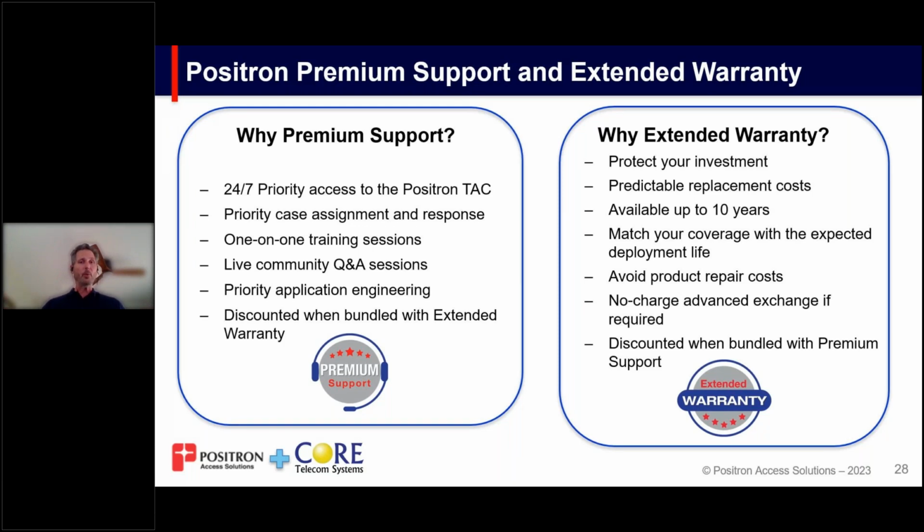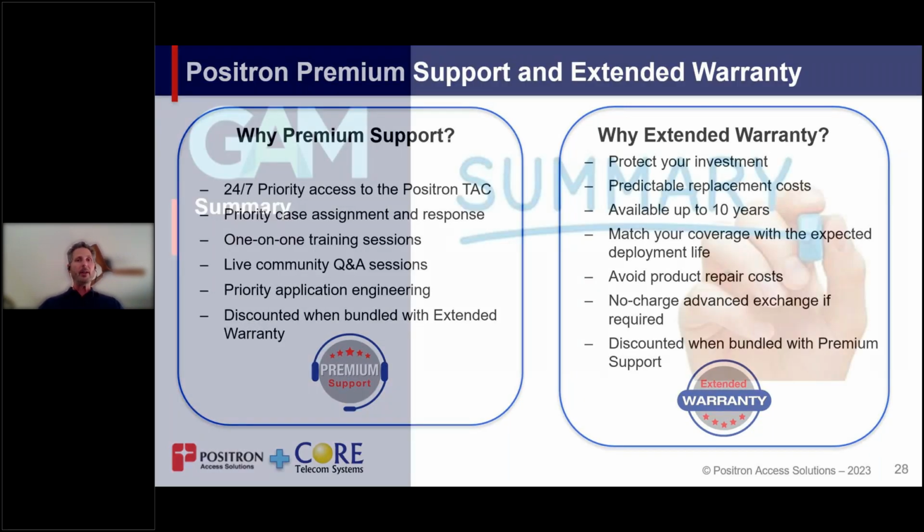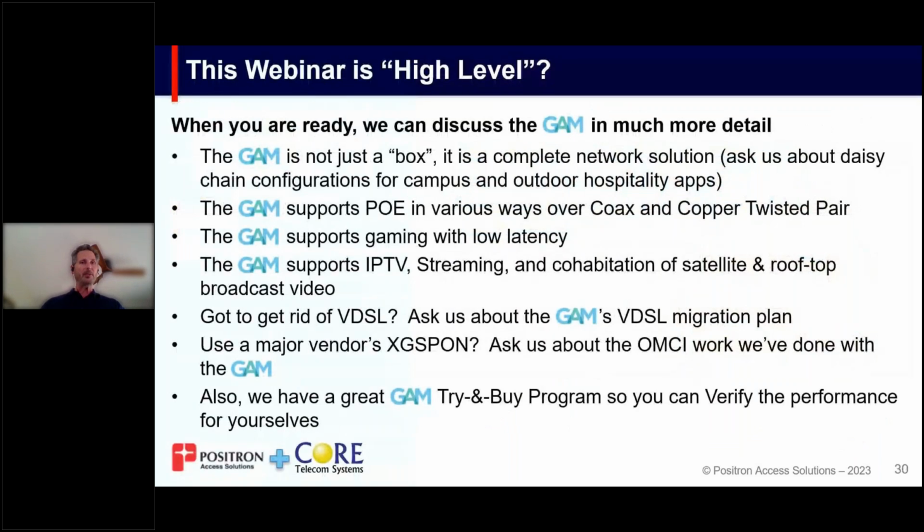We recommend premium support. You can have free 8x5 support all day long, every day during the weekdays, but you can purchase premium support through Core to get 24/7. You can purchase extended warranties on the GAMs. And that's pretty much it. We discussed the GAN really at a high level, but it's a network solution. It does a lot of things. If you need a more personalized webinar, contact your Core representative and they'll get me on the line and we'll do a personalized presentation for you. That's it, Lyle.